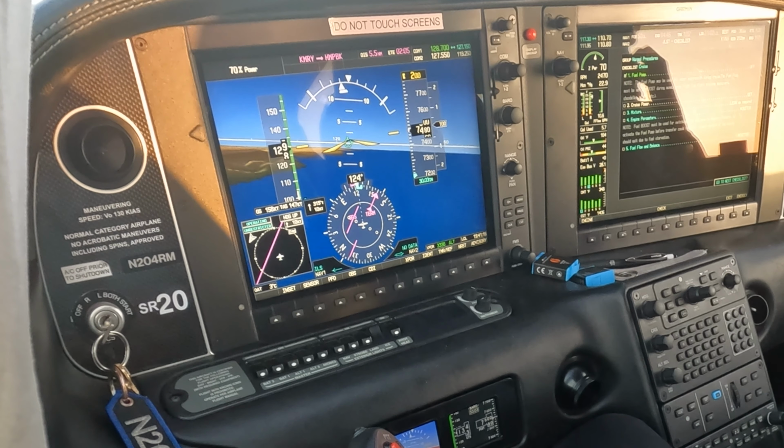6-2 Tango Foxtrot, before I lose you on radios, radar service terminated. Squawk VFR and for flight following, contact NorCal, abeam the Big Sur VOR on 27.